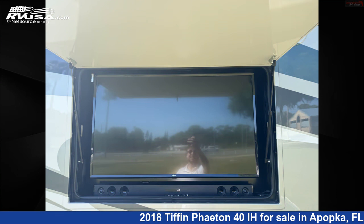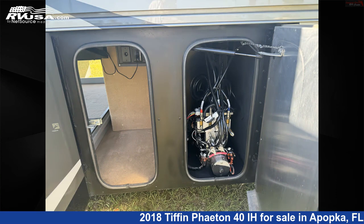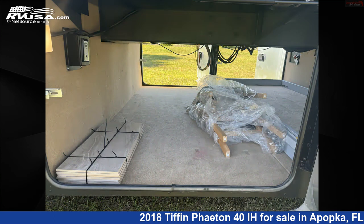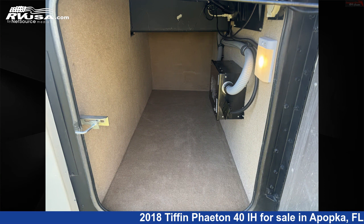The floor plan layout of this Class A features bath and a half, front entertainment. This 2018 Tiffin Phaeton 40IH is built on a Tiffin Powerglide chassis and is powered by a Cummins engine.